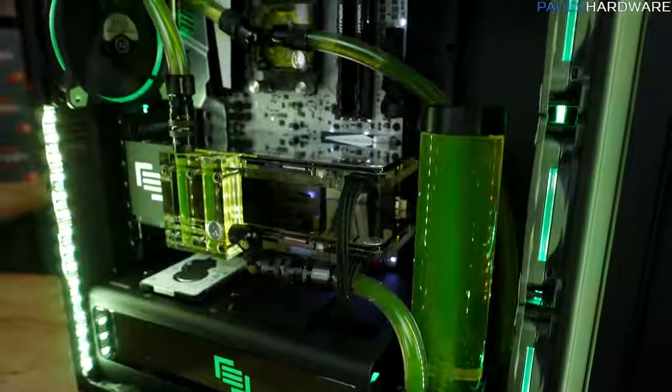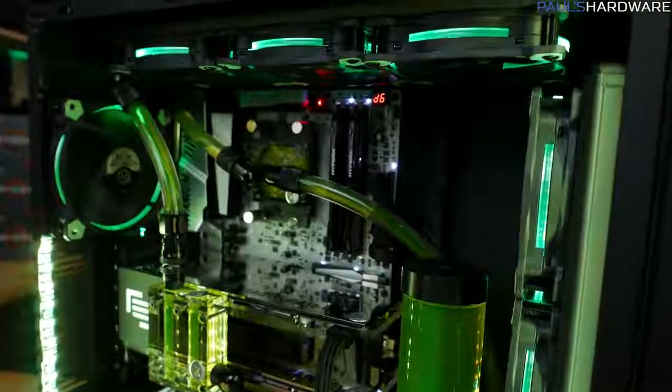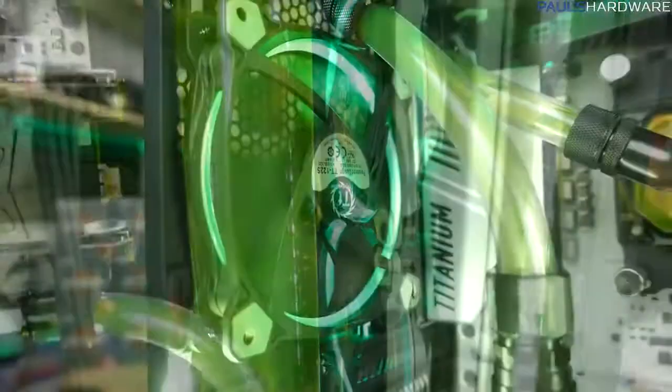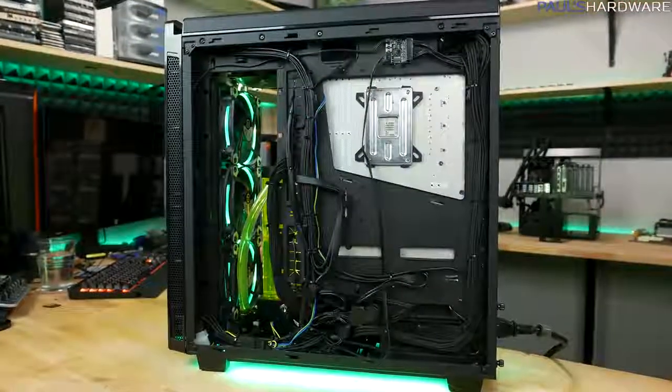I also like that there's a ton of room above the reservoir to access it for refilling the loop or topping it off. Rounding out the loop, we have two 360mm radiators at the top and the front, with airflow provided by 7 Thermaltake green LED 120mm fans. Build quality throughout the system is superb.